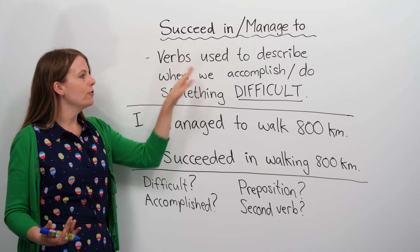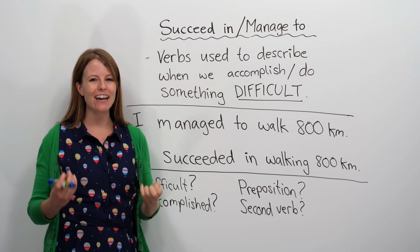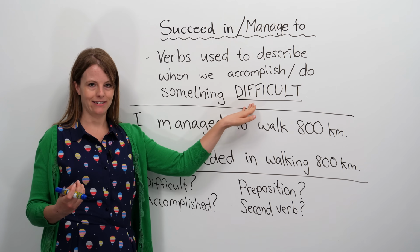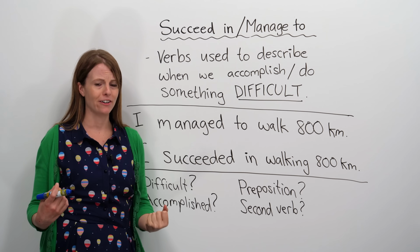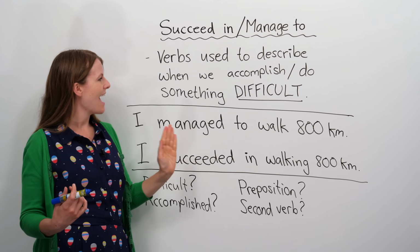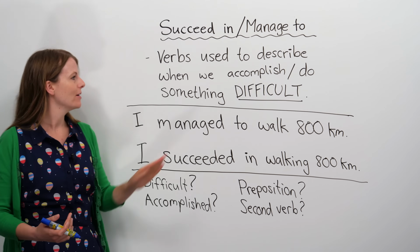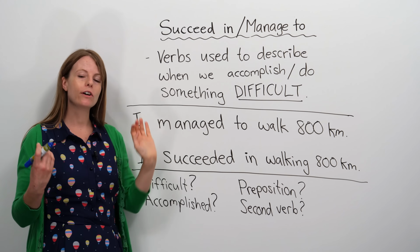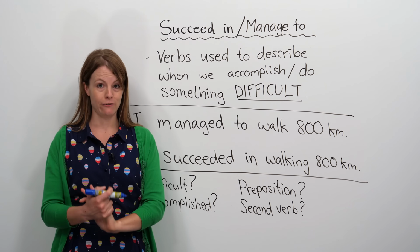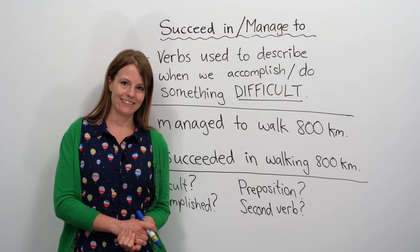These verbs are used to describe when something is very difficult. So, a situation or an activity is very hard, it's very difficult, and we accomplish doing it. Okay, so these are verbs used to describe when we accomplish or do something difficult. So let me give you a real example of this.